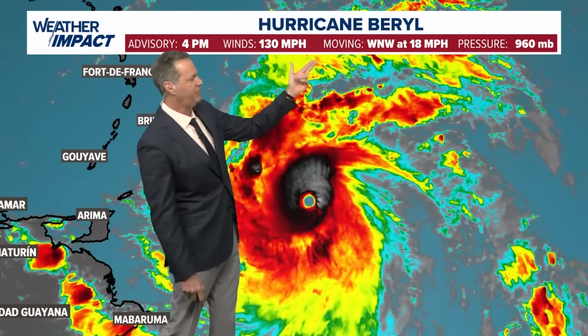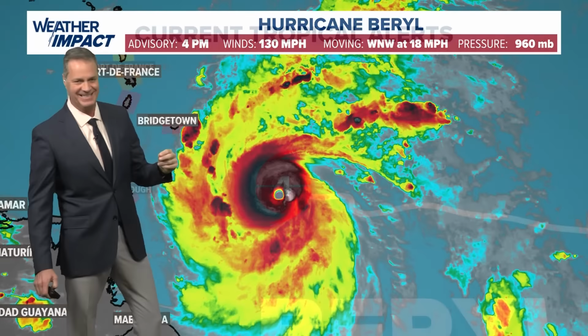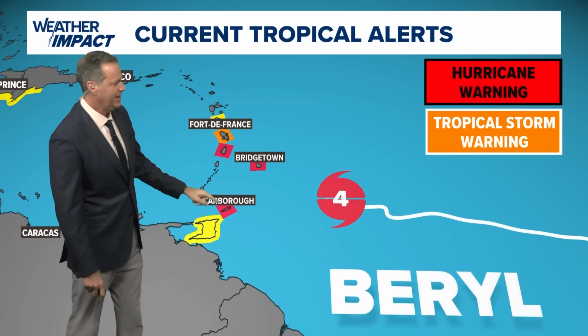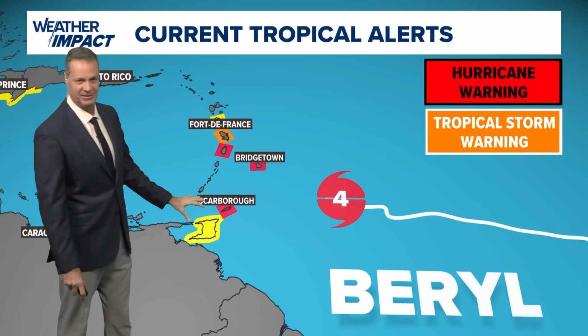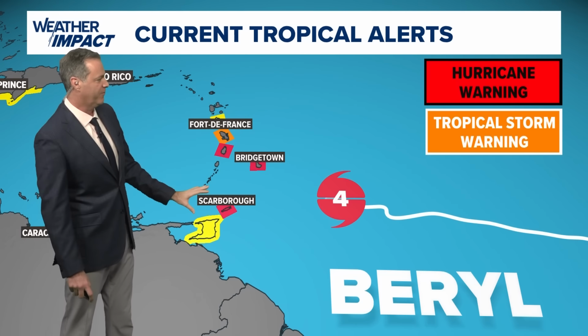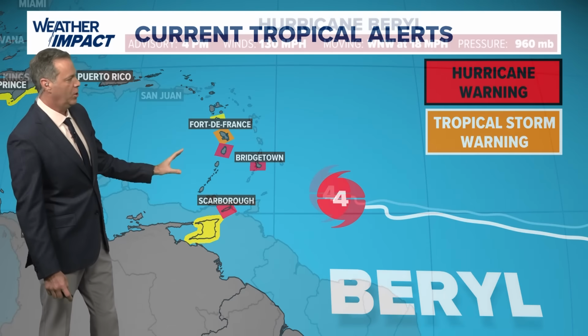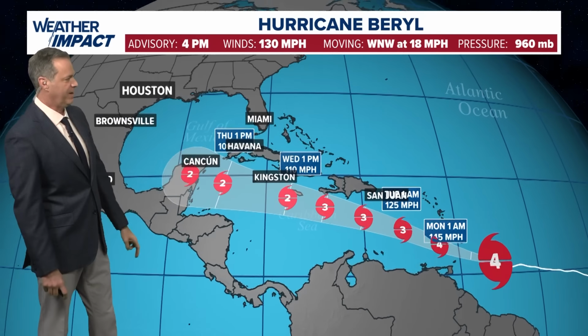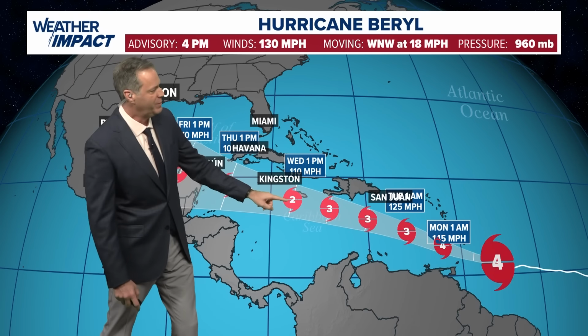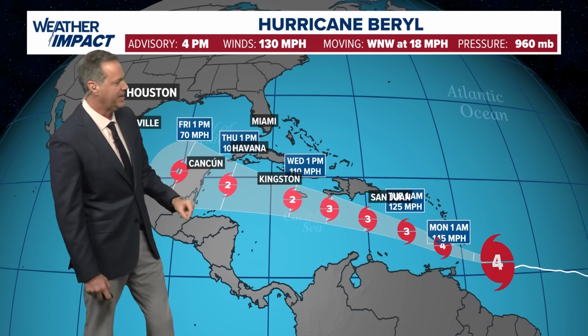Winds at this are maxed out at 130. It's moving west-northwest at 18. Pressure is 960 millibars. We have hurricane warnings up for Bridgetown and Scarborough, but the Windward Islands here at the entrance to the Caribbean Sea are going to take a hard hit from Category 4 Beryl as it moves through on Monday. Forecast track from the Hurricane Center does take this through the islands as a 4, then weakens it to a 3, still a major hurricane, perhaps weakening to a 2 south of Jamaica.